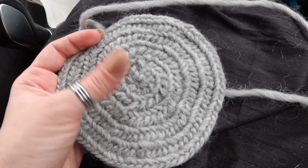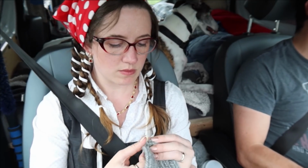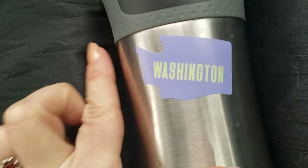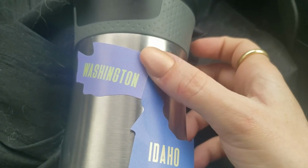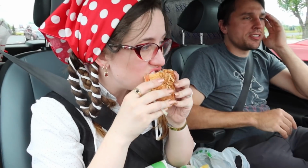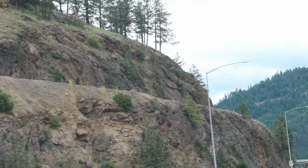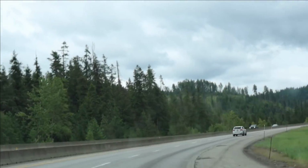In addition to ogling sleeping wind turbines and playing with yarn, I also entertained myself by documenting our journey via stickers on my mug. Welcome to Idaho. A new state means a new sticker. We did stop briefly for lunch and then continued on through the Rocky Mountains of Idaho, which were delightfully green and winding.